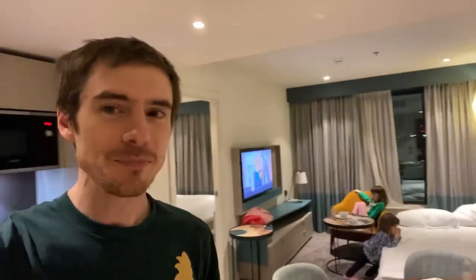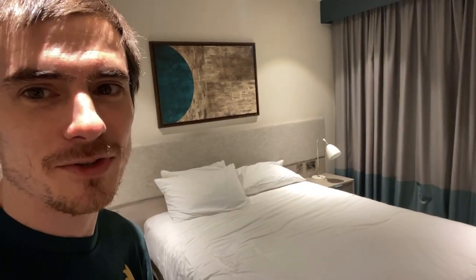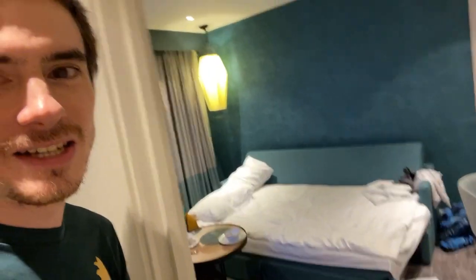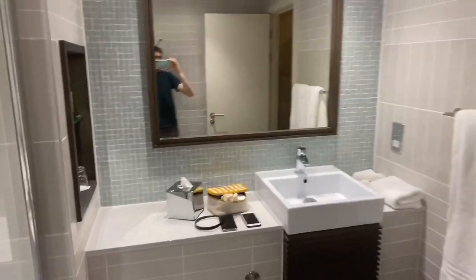So anyway, this is the kind of main room of the suite. Pretty cool. Kids are watching some TV there. You've got a dining table. You've got a little kitchen over here. And then let me take you around to the main bedroom of the suite. Okay, I'm getting complained at. All right, so here's the bedroom of the suite. Kids have got a sofa bed outside. And I'll just take you for a little look at the bathroom. Watch out, honey. I'm just showing everyone the bathroom. So this is the bathroom. Pretty cool.